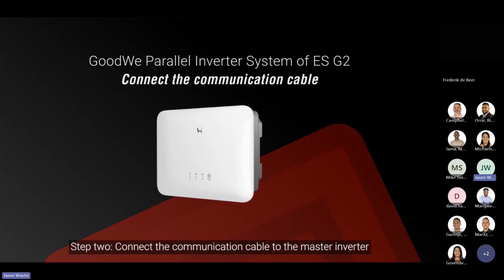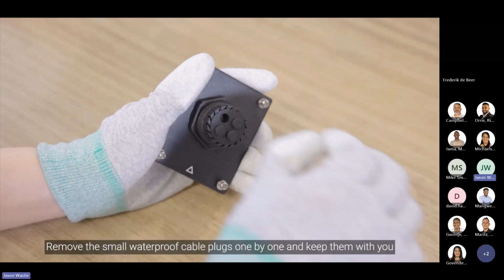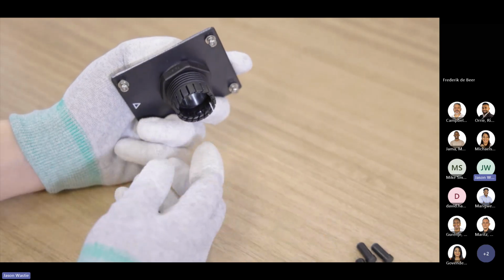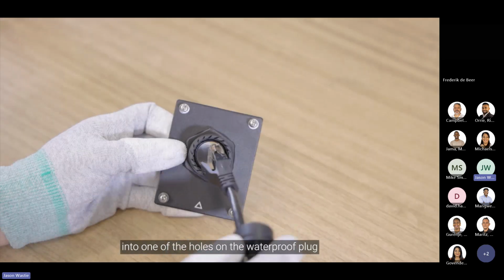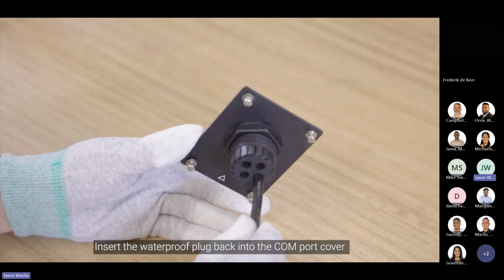Step 2. Connect the communication cable to the master inverter. Remove the small waterproof cable plugs one by one and keep them with you. Take down the cable nut and the waterproof plug. Insert the Ethernet cable with RJ45 modular plug into one of the holes on the waterproof plug. Insert the waterproof plug back into the COM port cover.